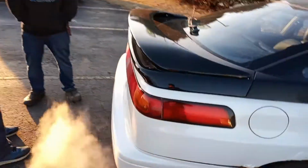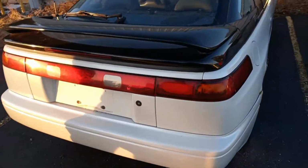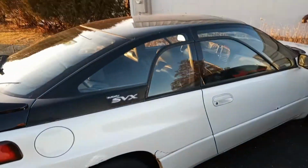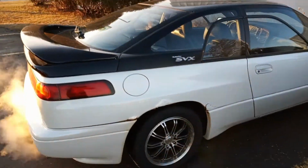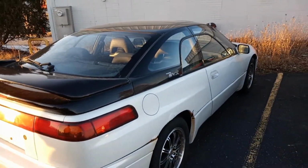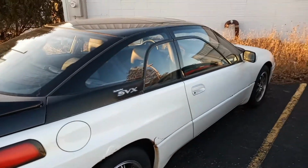Spark gave her the full send. He did a 0 to 100 pull the other day when he got the exhaust back, so he said it went pretty good. But like I said, this is a pretty rare item. You don't see a lot of these around anymore. Somebody said there ain't that many left out there, unless they got some guys hoarding them. But just for us to have one of these is pretty cool. First one I ever seen, so figured I'd show you guys that.